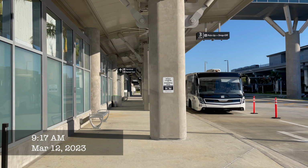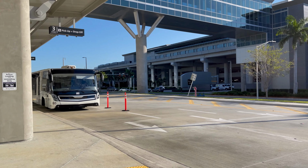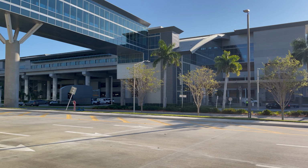We're down here at the pickup, waiting for our Uber at Tampa International Airport. So we just dropped the car off and we're waiting, like I said, for our Uber, which will be here in about 2 minutes. And then we're off to the cruise port.